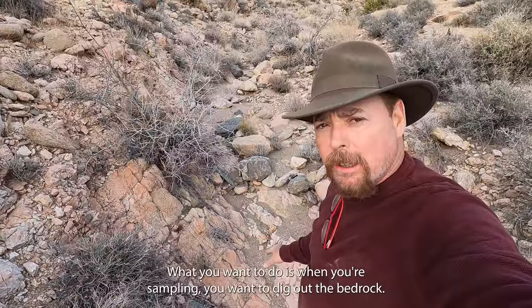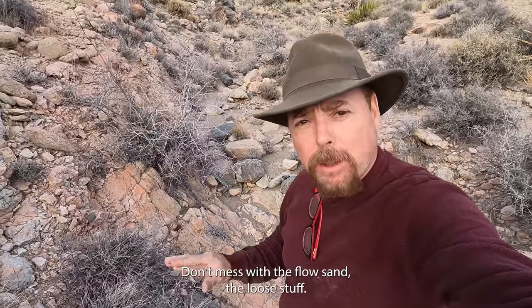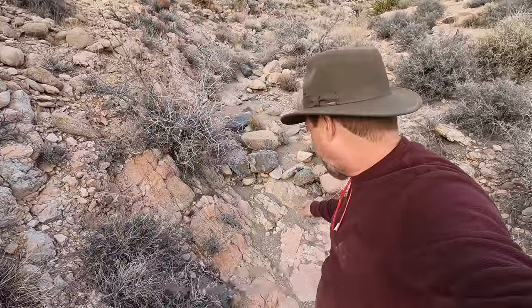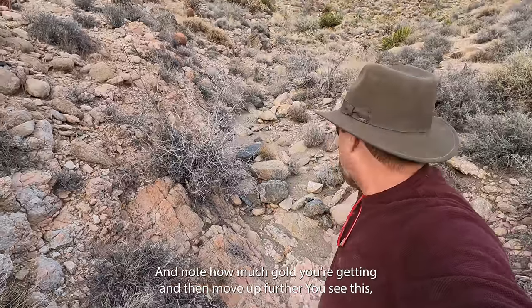What you wanna do when you're sampling is dig out the bedrock. Don't mess with the flow sand, the loose stuff. There ain't gonna be nothing in there except very fine flood gold. Focus your attention on the bedrock. Clean out to the very deepest cracks and note how much gold you're getting and then move up further.